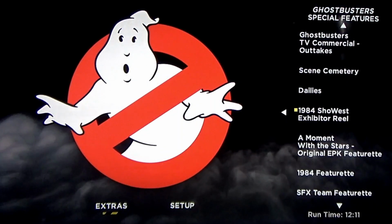Then you have this 1984 Show West exhibitor reel, which is basically Bill Murray and Dan Aykroyd standing in front of the Ecto-1 in costume, basically trying to sell this film to the cinemas.